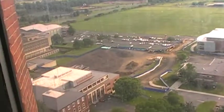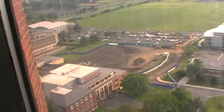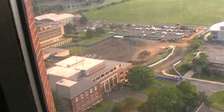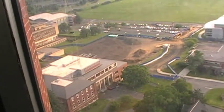Later we'll know what that thing might be, a new building maybe. I don't know what that would be. It could be anything now. We don't know.